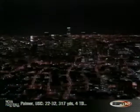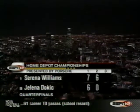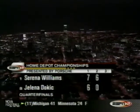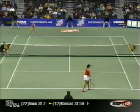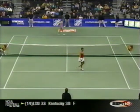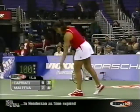Extra time. We're going to take you back now to the quarterfinal match, Jennifer Capriati against Maggie Maleeva, played earlier today. 6-2 first set, Capriati serving down 3-4 in the second. Point to Capriati as she tries to consolidate here in the second set, the break that she just got back. Trailing 3-4.